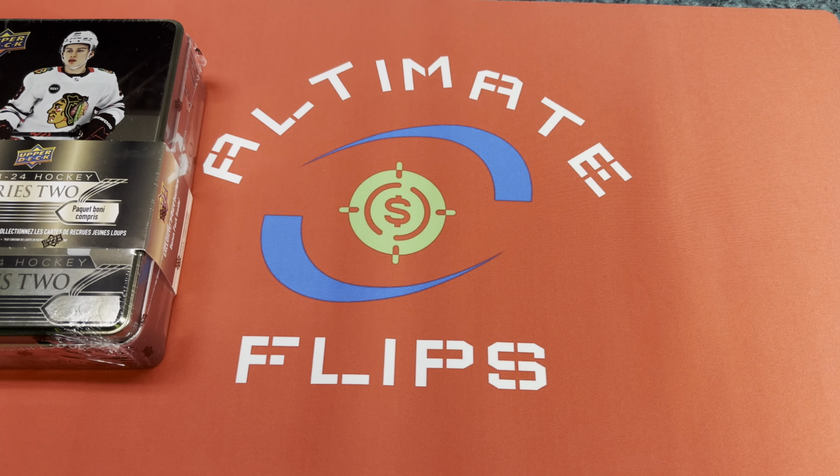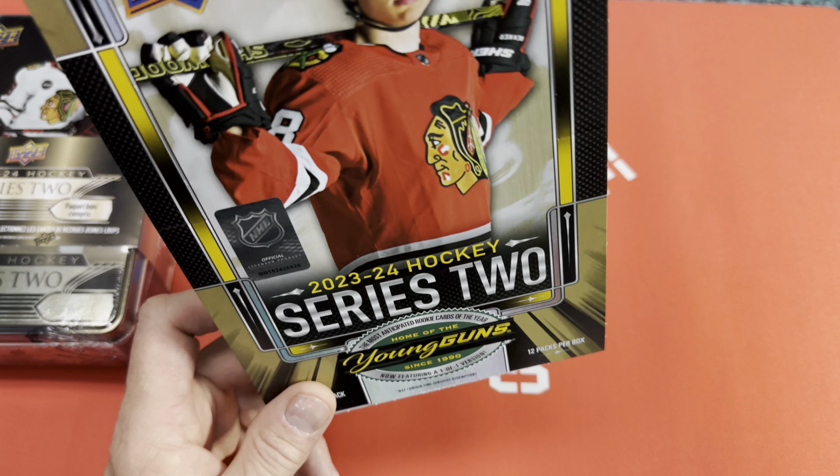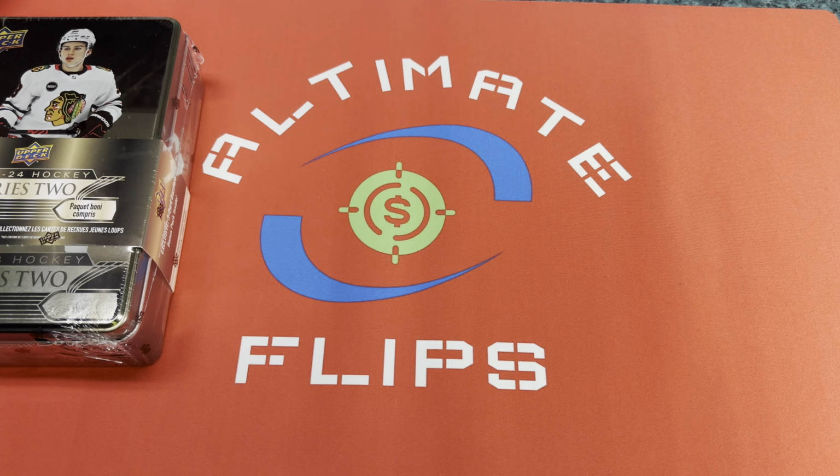What's going on, everyone? It is the day after the release of Series 2 Hockey, and we are coming back with you with part 2 of the tin. Not the hobby box, I already did that. We already saw in my previous video that I got the Connor Bedard pull. These are getting sold out. I actually did look into buying another one. Sold out, which is probably a good thing. I think that was my warning flag to leave it alone. I got one. Don't spend the money on another box.